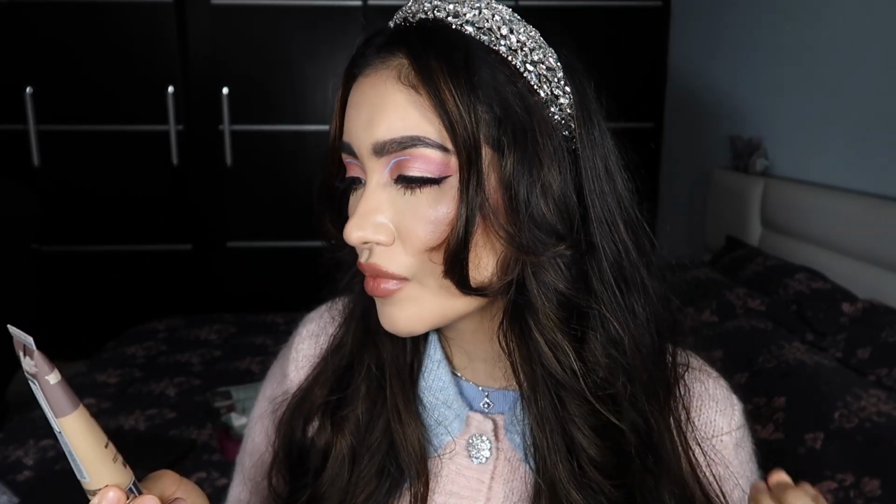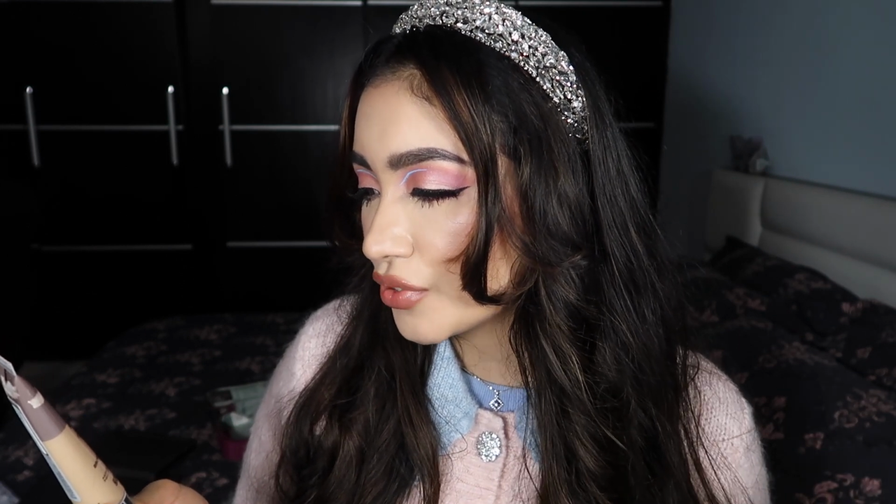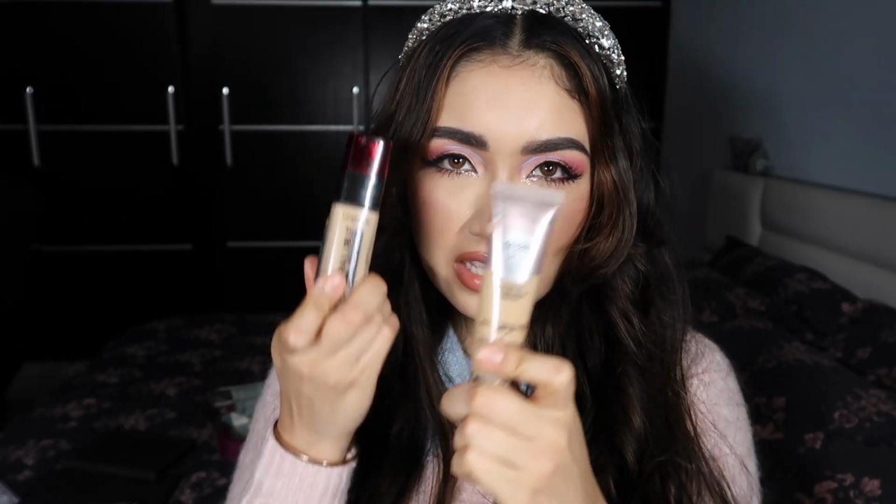This is a Maybelline Dream Urban Cover. This is full coverage, protective makeup with sunscreen. Honestly speaking, I would say this is quite a good coverage. I don't think it gets as much as the Estee Lauder. I would say it's quite similar to this one in coverage. But I really like this one, and this is literally the perfect color for my skin tone.